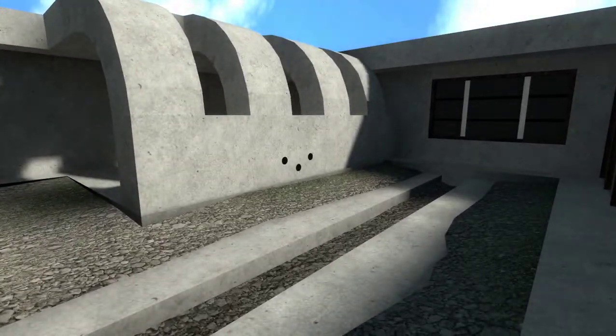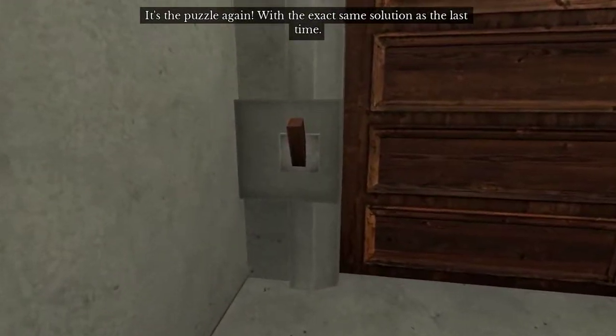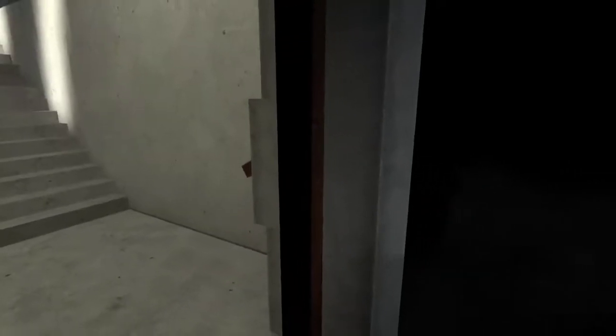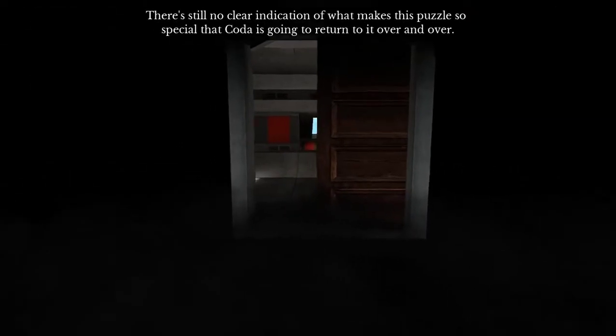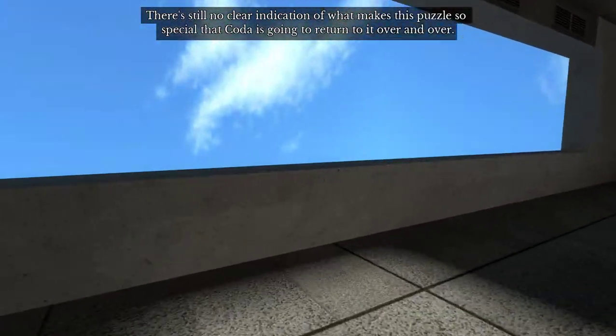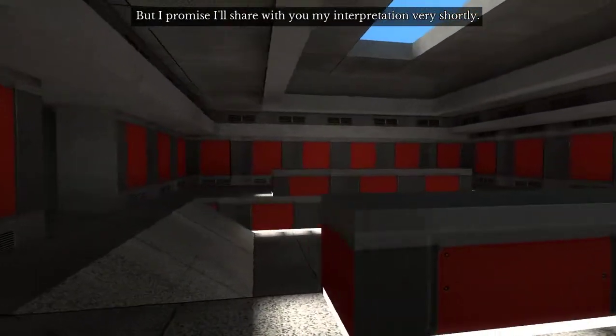There's them three dots again. And it's the puzzle again, with the exact same solution as the last time. Come on. There's still no clear indication of what makes this puzzle so special that Coda is going to return to it over and over. But I promise, I'll share with you my interpretation very shortly.